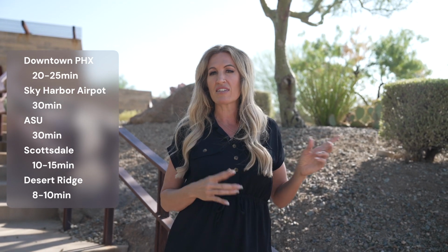So if you want to get to downtown Phoenix or you want to get to the airport, this is really a convenient location. You can be to downtown in about 20 to 25 minutes, and you can be to the airport in about 30 minutes. Also pretty close to many different community colleges. You're only a 30 or so minute drive to ASU. And if you wanted to go to Scottsdale, that's really only about a 10 to 15 minute drive, and you're only about 8 to 10 minutes to the Desert Ridge area.